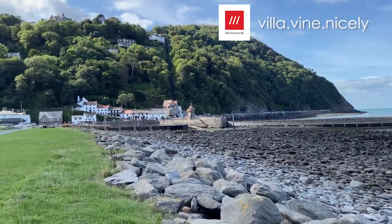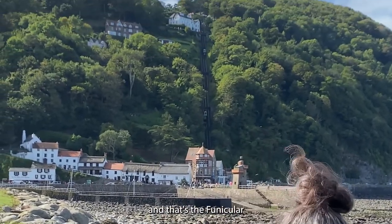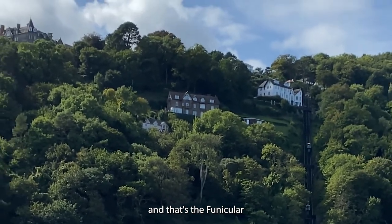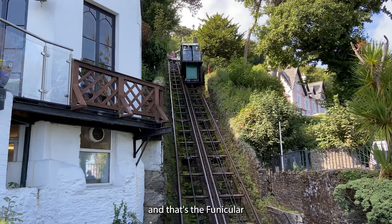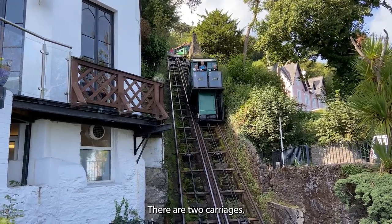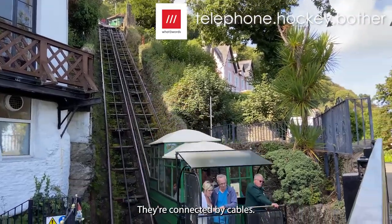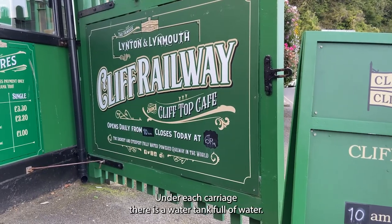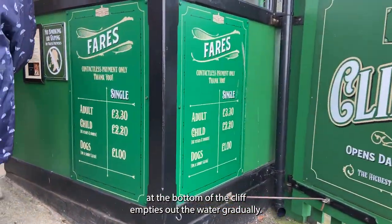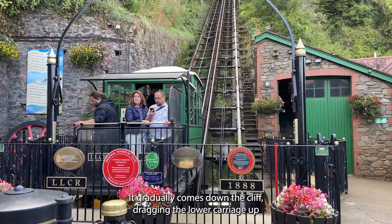There are two carriages, one at the top of the cliff and one at the bottom of the cliff. They're connected by cables. Under each carriage, there is a water tank full of water. When the carriages are ready to move, the carriage at the bottom of the cliff empties out the water gradually. That makes the carriage at the top of the cliff heavier. It gradually comes down the cliff, dragging the lower carriage up as it goes.